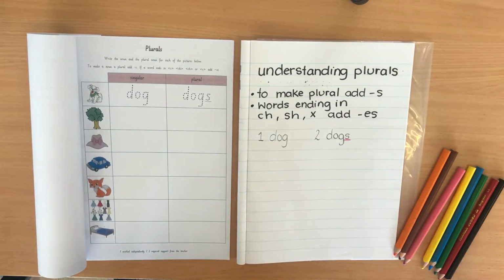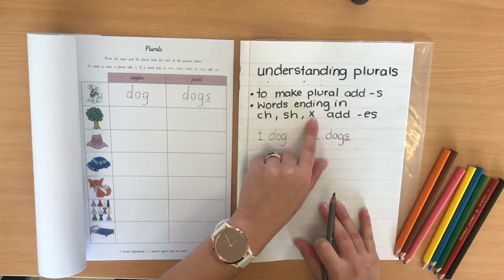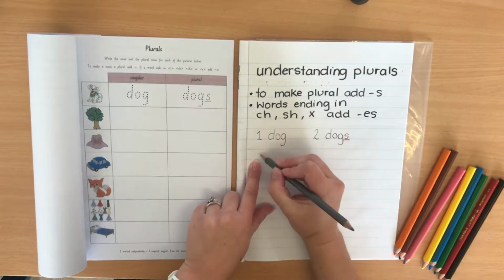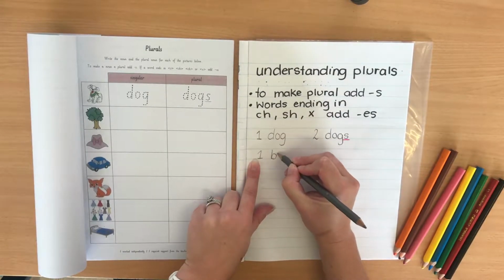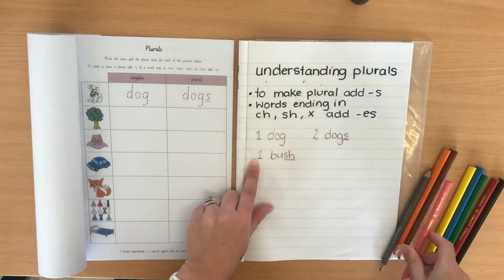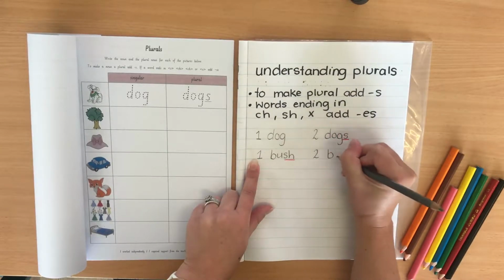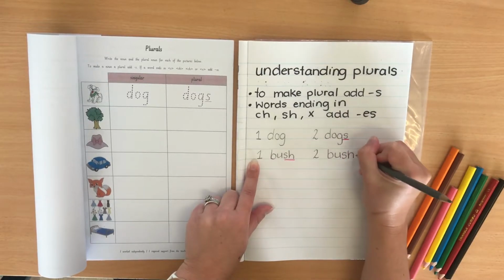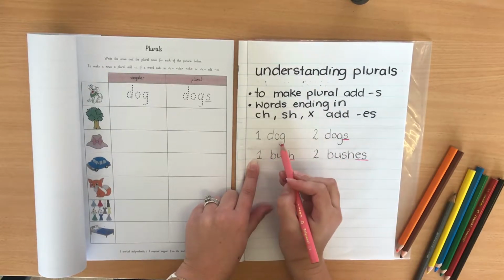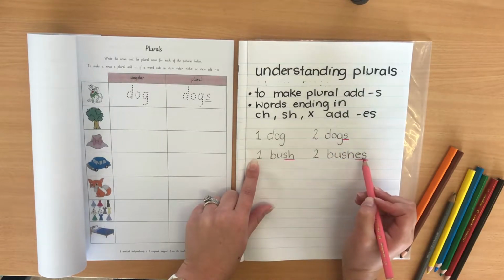Now the only trick we need to remember here is if the noun ends in a ch, sh, or x, instead of adding an S, we need to add ES, okay? So if I have one bush, you can see the word bush ends in sh. So therefore, if I have two bushes or more bushes, I need to add ES to the end of my word instead of just an S, okay? So we can see here, one dog, two dogs, one bush, two bushes, okay?